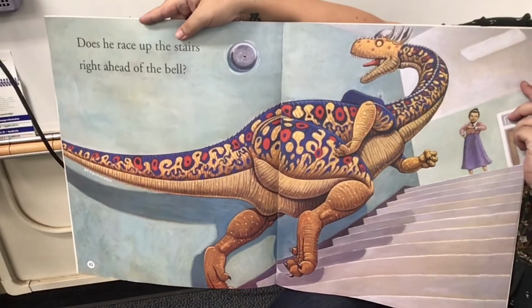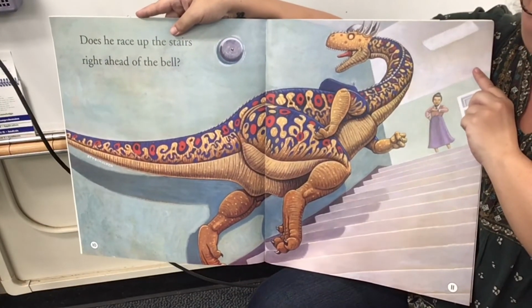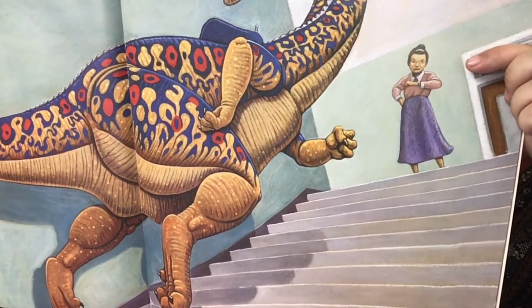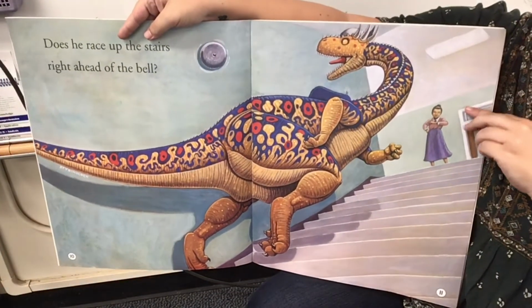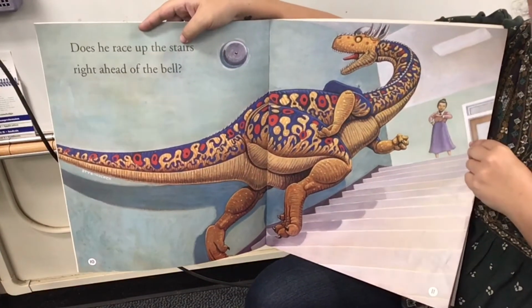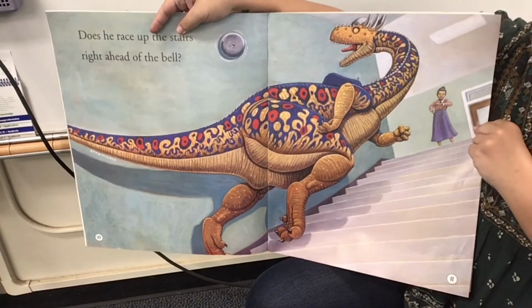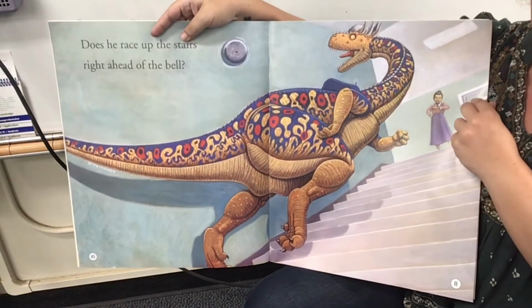Does he race up the stairs right before the bell? Let's look at the teacher's face. She looks like she's waiting for him to come up the stairs nicely to class. At our school, we never run up the stairs. So on this page, I would probably say that this dinosaur is not following the rules.